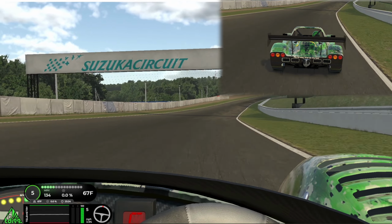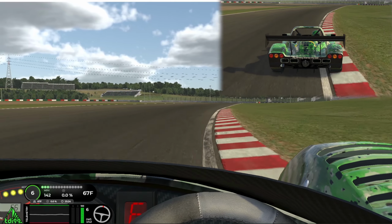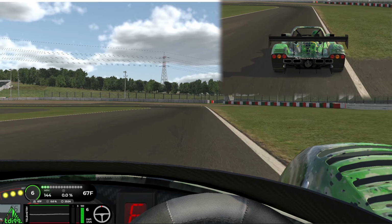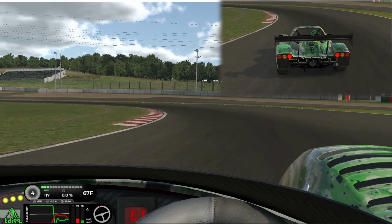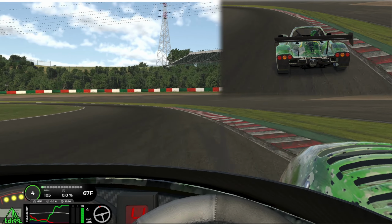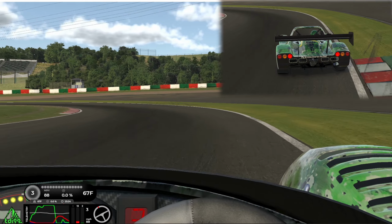Full throttle now through the continuous right hander, and basically trying to get ready for turn 13 of, I believe it's called Spoon. The service road here on the right hand side is a fantastic marker. Turn in and brake at the same point. You can see I'm very smooth on brakes. Down into 4th gear. As you come over to the barrier, a couple of car lengths before the end of it, really awkward to judge again.